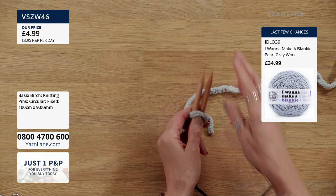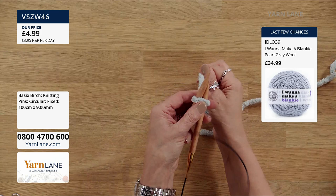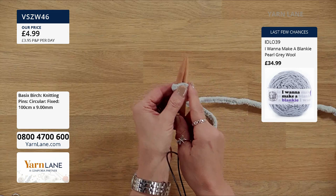But all we're going to do now is cast on. There's no right way or wrong way to cast on. There's your way, and everyone does it differently. This just happens to be the way that my mum taught me all those years ago, and it's the way I've always done it because it gives me a lovely even edge. But I do know there is a way you can do it with a thumb method.